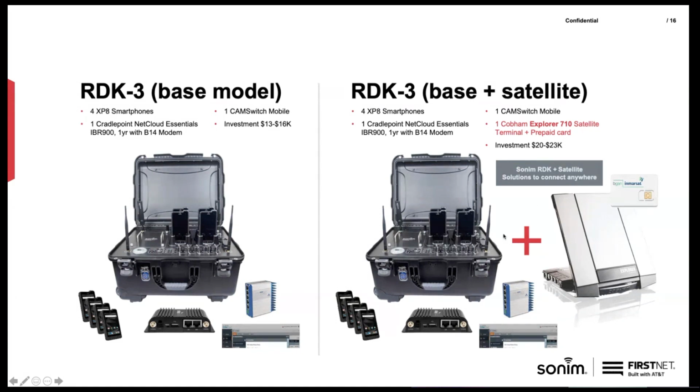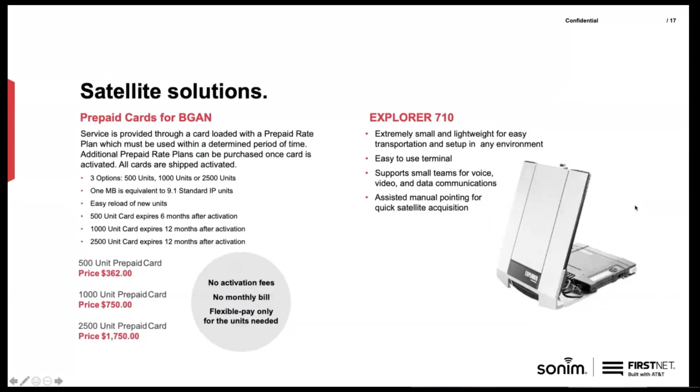And then a second one is a bundled RDK3 with the Inmarsat Explorer 710 included as well. And the satellite works off of a prepaid card where you purchase so many units, and there's a variety of different levels of units that you can purchase at the initial purchase. And then if you need to refill those units, it's as simple as purchasing an additional prepaid card. Here are some examples of the units that we have available along with the current pricing.